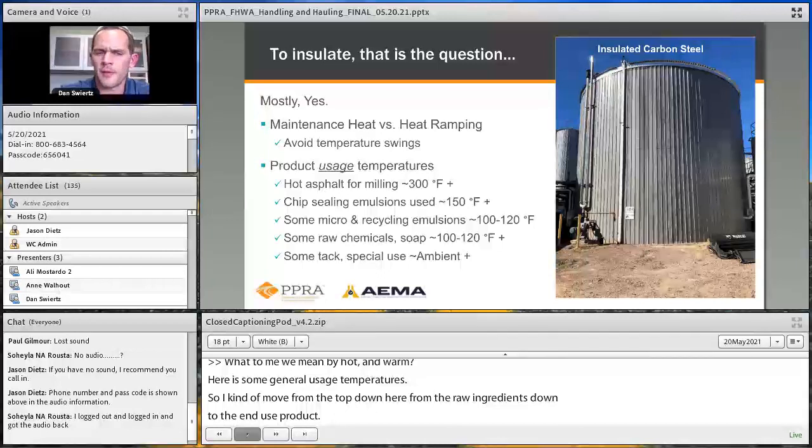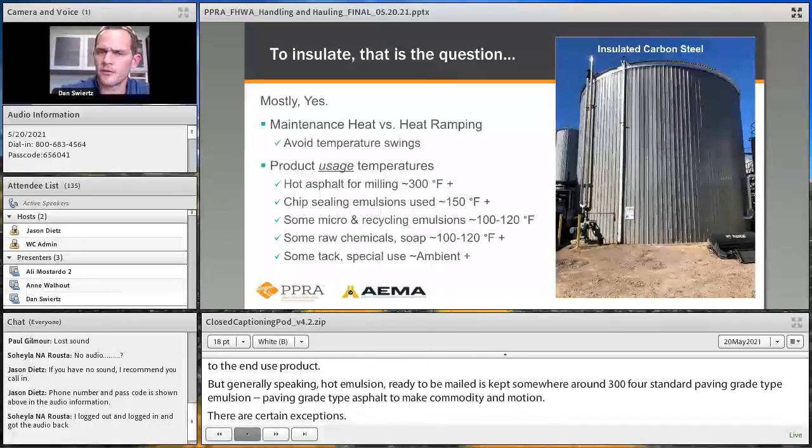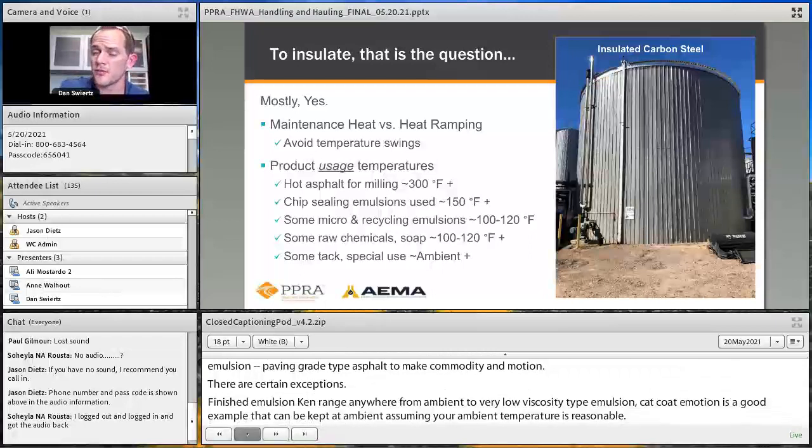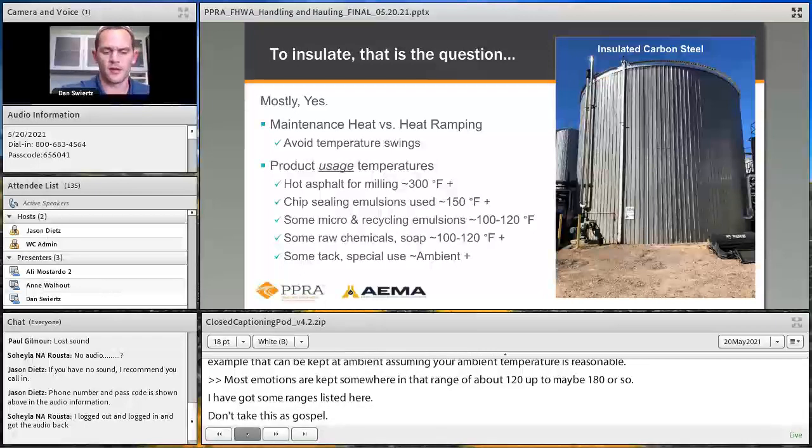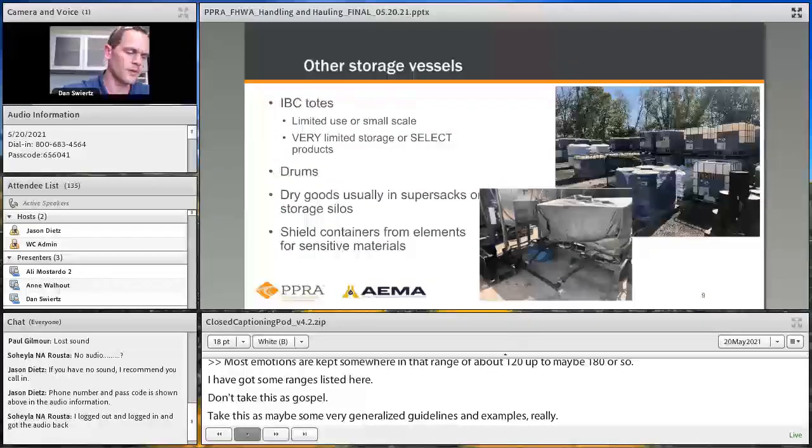Finished emulsions can range anywhere from ambient, a lot of very low viscosity type emulsions. Tack coat emulsion is a good example of that. Can be kept at ambient, assuming your ambient temperature is reasonable. But most emulsions are kept somewhere in that range of about 120 on up to maybe 180 or so. I've got some ranges listed here. Don't take this as gospel. Take this as maybe some very generalized guidelines and examples, really. It's really best to consult with customers and your chemical suppliers to dial in exact temperatures.